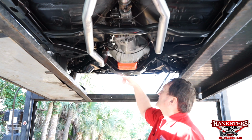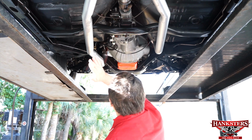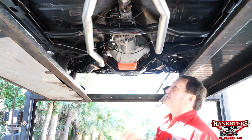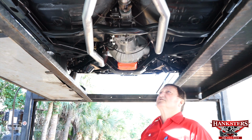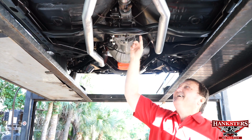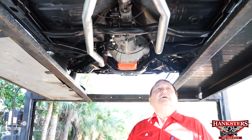New distribution block for the fuel lines. A new reverse light switch on the transmission itself. New drive shaft, new yoke. New U-joints, top, front and back on this vehicle.